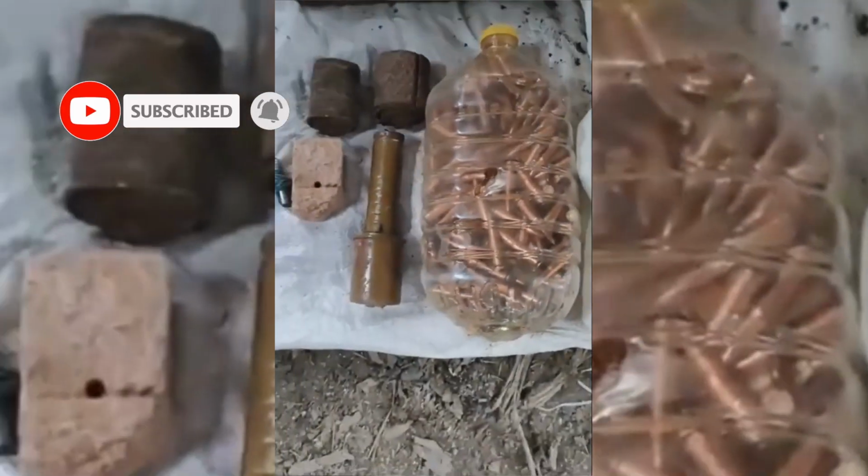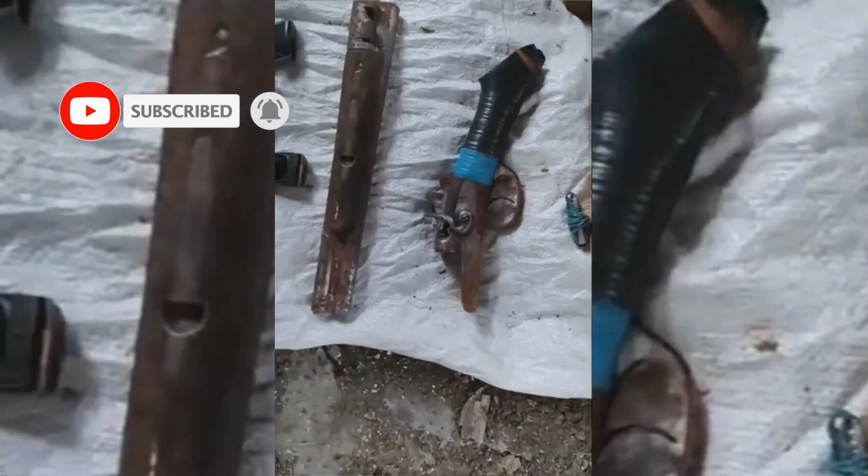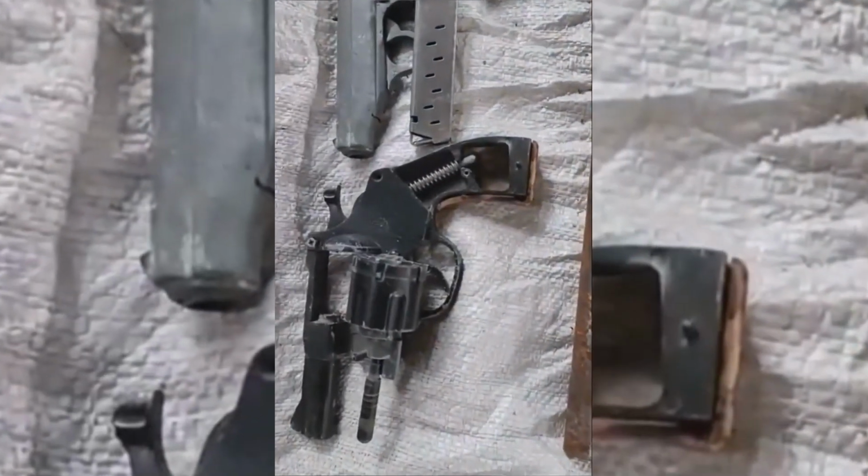It was established that all this arsenal belonged to one of the gangs. The cache was created in 2010 and probably hadn't been used since then, as the weapons were found corroded. All weapons and ammunition found have been sent for examination.